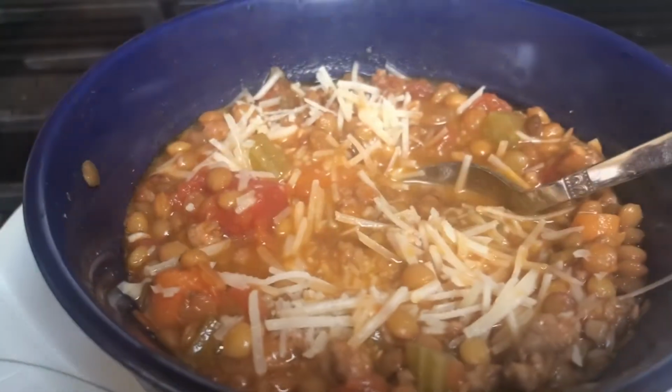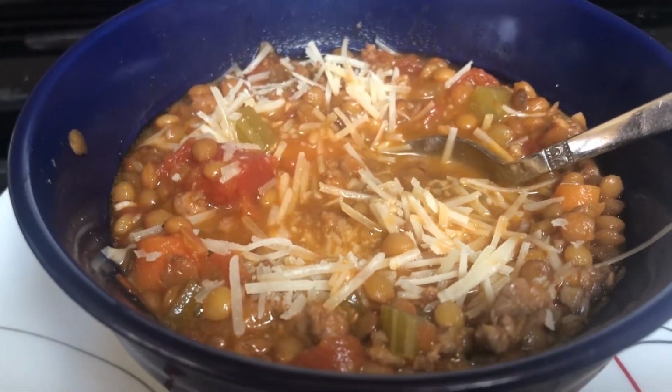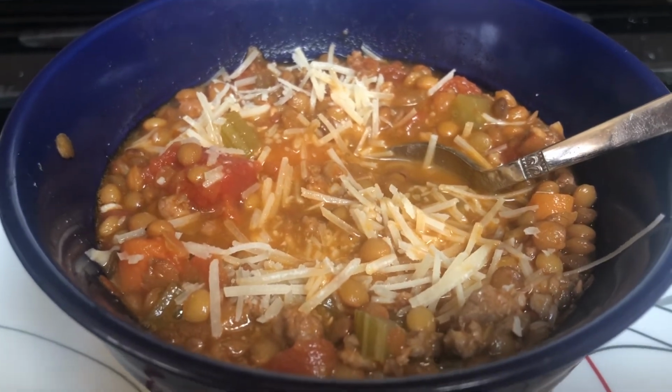Here's how my bowl looked. I like to top mine with Parmesan cheese. I think it really adds a little bit something to it. So that's how I do mine.